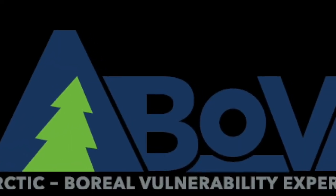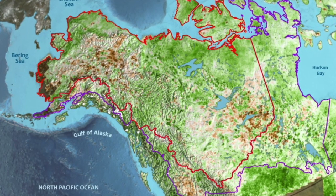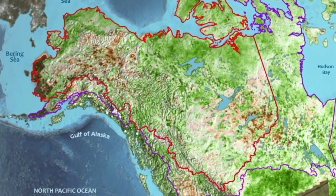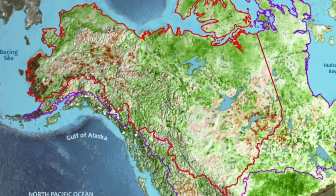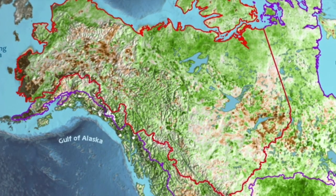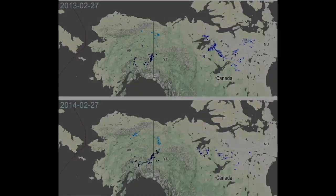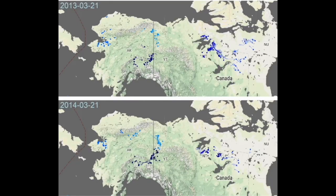So how are these parts of the Earth system changing, and what does this change mean for those living in this region? NASA's Field Airborne campaign, called the Arctic Boreal Vulnerability Experiment, or ABOVE, monitors these phenomena and investigates the effects on ecology and people of the northern latitudes of Alaska and Western Canada. The ABOVE campaign seeks to understand how these ecosystems will change and how they may be able to stay the same as a result of climate change.